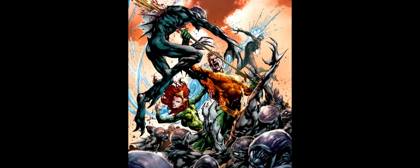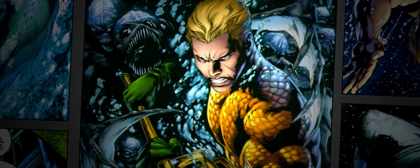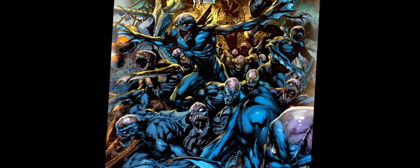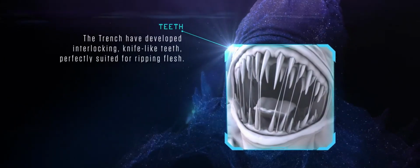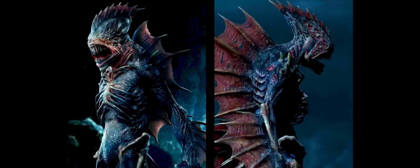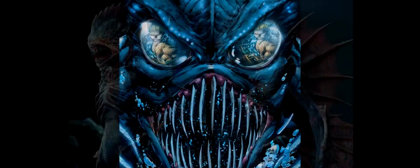For the Trench Kingdom, I had a great starting off point because they're featured very prominently in Geoff Johns' New 52. And so I used that to dive into the world of the Trench Kingdom. These scary, trench-dwelling, cannibalistic creatures. But through that idea, I started to develop something that's a bit different. In the comic book, they have big, giant eyes.